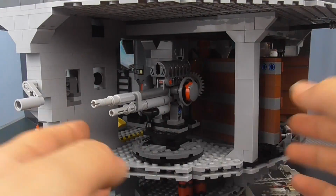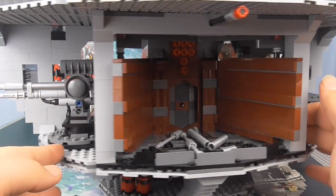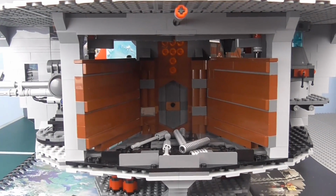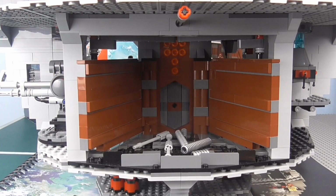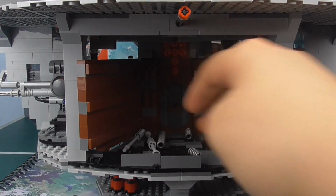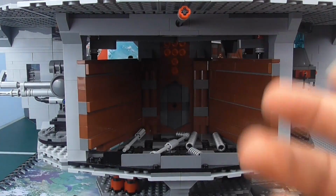But let's just move on now to the next section, the main section, which is the garbage compactor. If you're in Britain, the rubbish compactor, but it's America, so whatever. Anyway, so you've got some rubbish down here, or garbage. We'll call it garbage from now on.